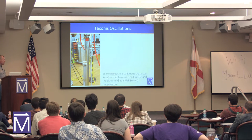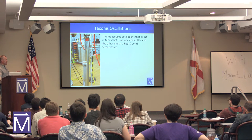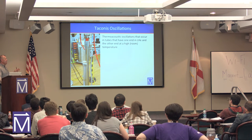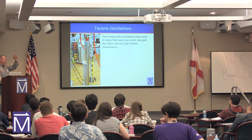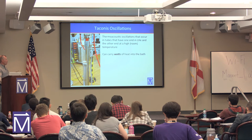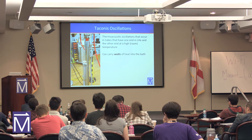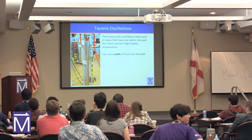So it's Taconis oscillations. This is something that can actually happen almost anywhere. It will happen in superconducting magnet dewars, in dewars and resistive magnets. This can happen in your laboratory, in your cryostat. With Taconis oscillations, you can carry watts of heat. I'm not talking milliwatts, nanowatts, watts. Light bulb amounts of heat.